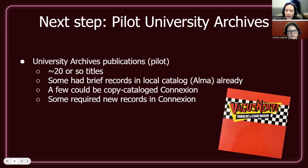Once we identified a path forward, we decided to start with a mini pilot project. We began with the University Archives periodical titles. There were about 20 or so that needed to be updated or cataloged, so it was a manageable number to start with to test out our workflows.